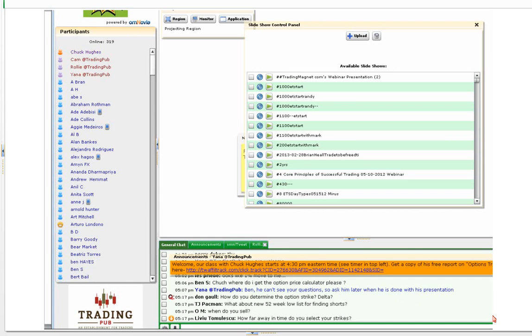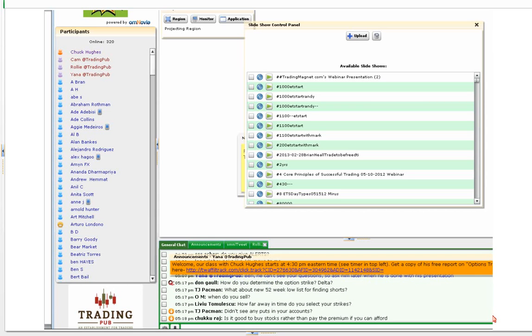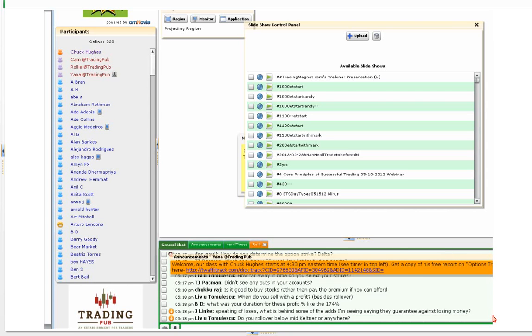Okay, well, here's a good question. What about the new 52-week low list for finding shorts? That's a good question. This is from TJ. What I do as far as taking long trades versus short trades, I generally will take long trades when the S&P 500 index is on a buy signal according to the 50 and 100-day EMA. So if the S&P 500 50-day EMA is above the 100-day EMA, then the S&P index is on a buy signal, and then I'll generally take long trades.